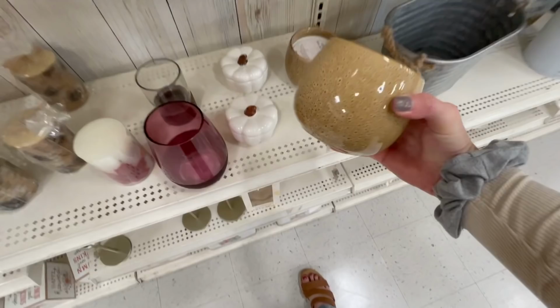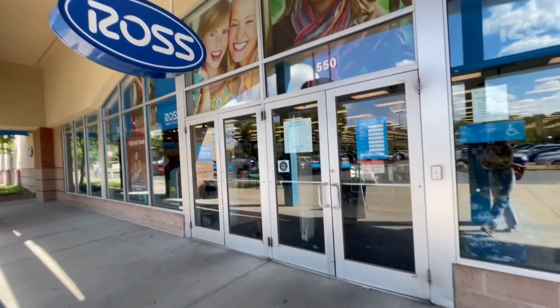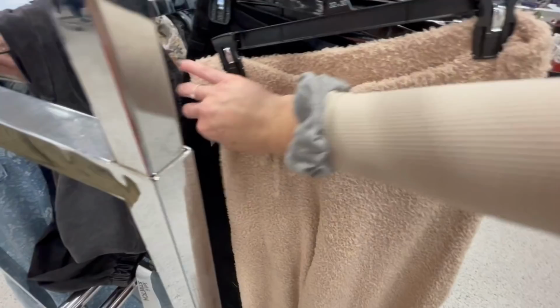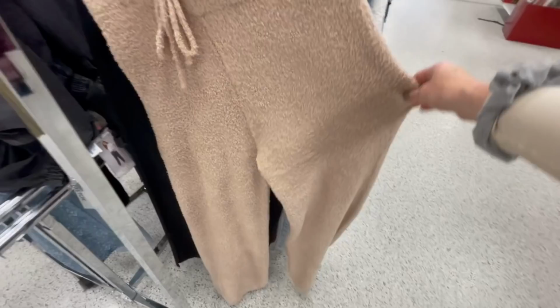So they just had a couple little knickknacks here and there, but I decided to head on over to Ross because I wasn't really seeing anything that was calling my name. So I love checking out the jeans at Ross. It's actually where I got the jeans that I'm wearing in this video. These are the exact same ones, and they were on sale for only $13, which is such a steal. Same thing with this super cozy pair of lounge pants for only $8. I thought that these would be so perfect for the holiday season, and they were just so soft.